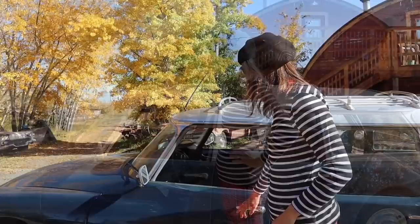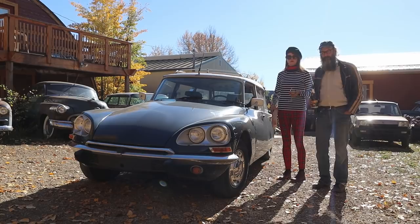I enjoyed the car. And so it's time to decompress with a little bit of the finest wine that we could find on the side of the road today, in a bag.